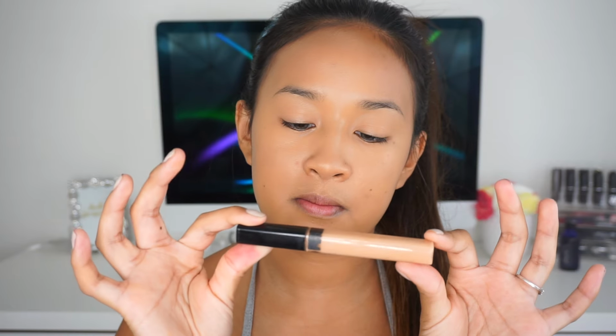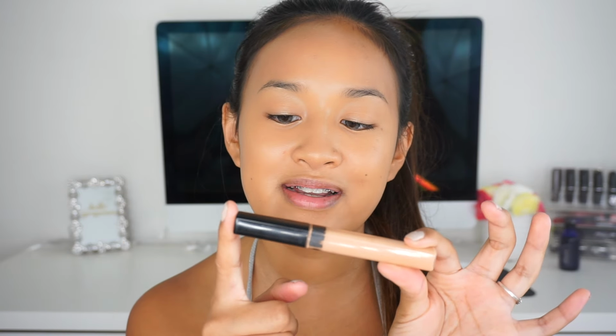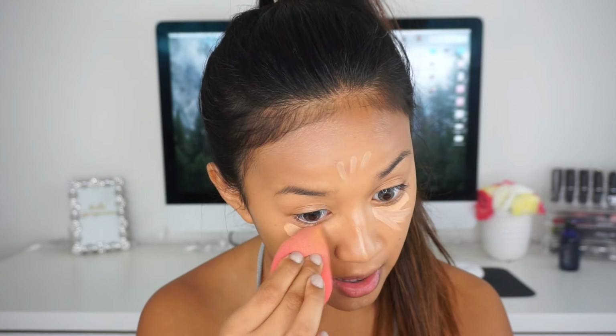So I'm gonna go ahead and go in with this concealer from Maybelline. It's the Maybelline Fit Me in the shade medium. This might be a little bit too light too, but we're gonna use it as a highlight. And then I'm just going to take my damp beauty blender and blend that all out.